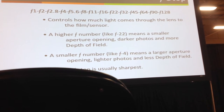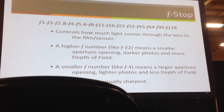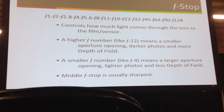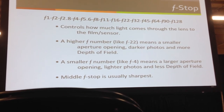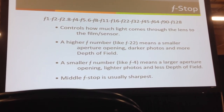F-stop, the top list up there is actual f-stops that used to be on lenses, and now, again, with digital and electronic diaphragms, it's different. They can be any number in between there. Those are kind of the traditional f-stops. And it controls how much light comes through the lens. Remember, the shutter's how long. This one's how much light.